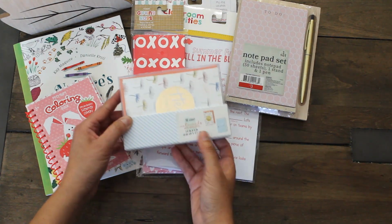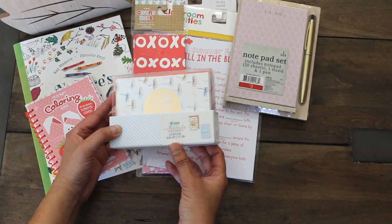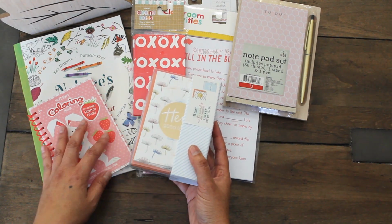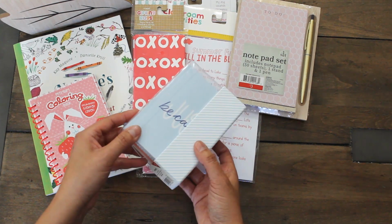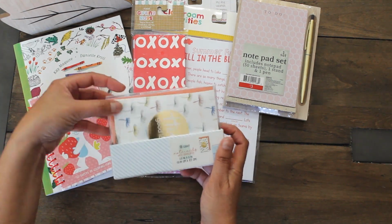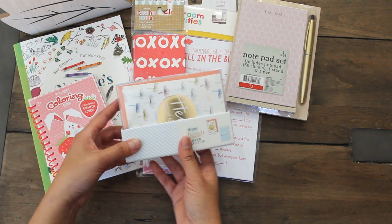The next one I got was 18 count note cards with envelopes. I just love the dandelion look here, and it says, hey, good looking, and just because. It's just a blue envelope. So love this, and I like that it comes with a holder. So I usually take this plastic out and just put it on the desk, and you can use it.